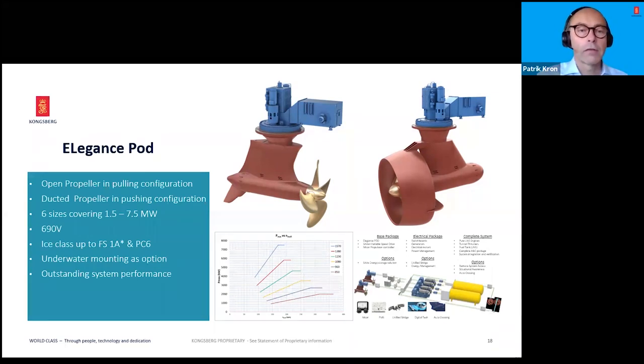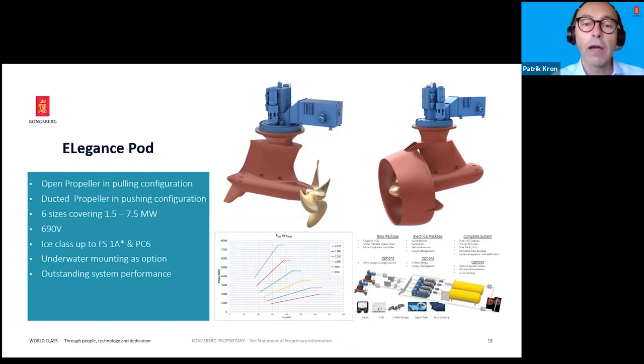Six sizes cover a power range from 1.5 to 7.5 megawatt, and the pods are available in ice classed variants. Underwater mounting is offered as an optional function.